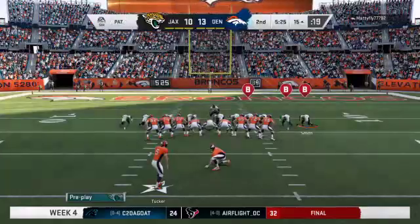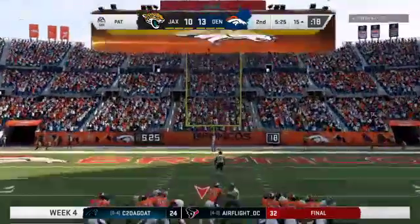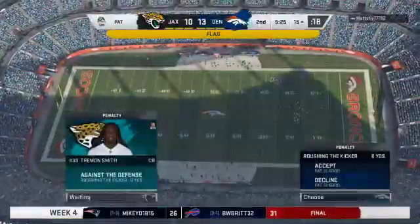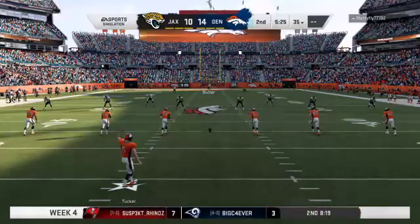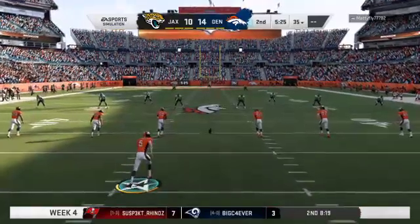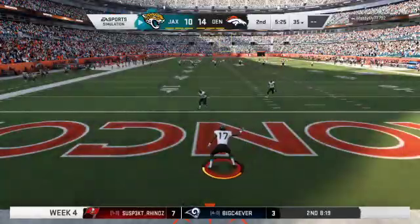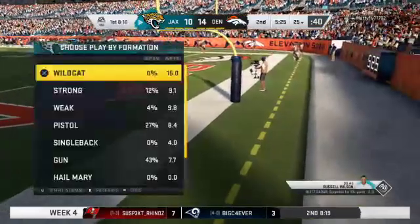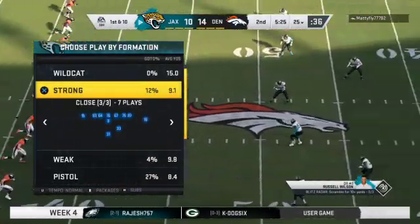Tucker now for the extra point. And the kick makes it through, but flags come flying in as well. It appears we're going to get a roughing call tacked on. Of course, they have the option, and they choose to not take the penalty. They like the results of the play that they just ran, and they elect to let it stand. And they will not get a chance to return this one as it's through the end zone for a touchback.